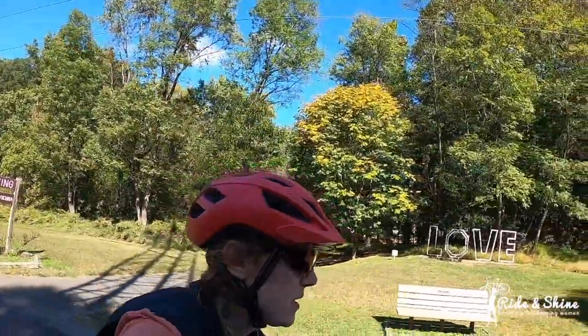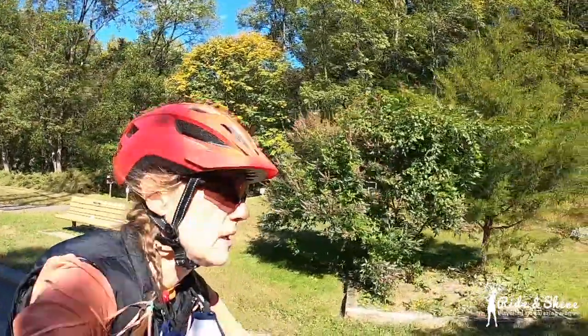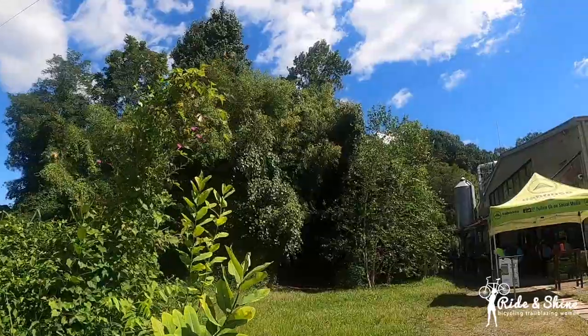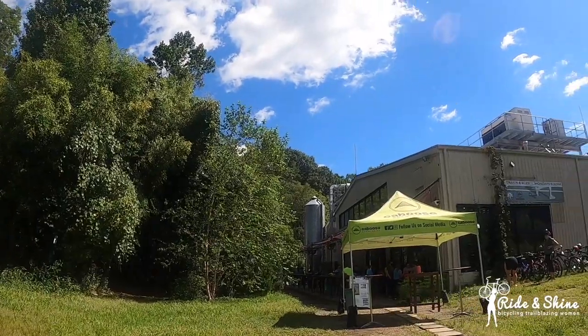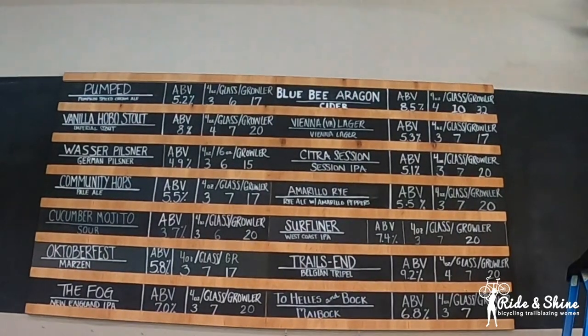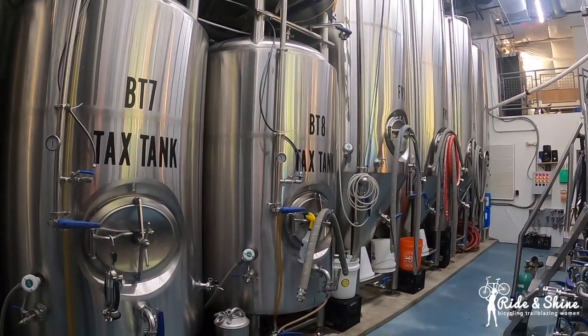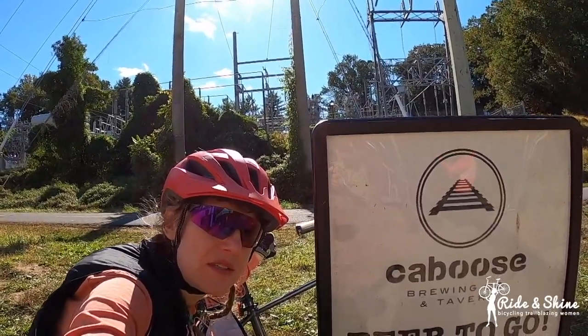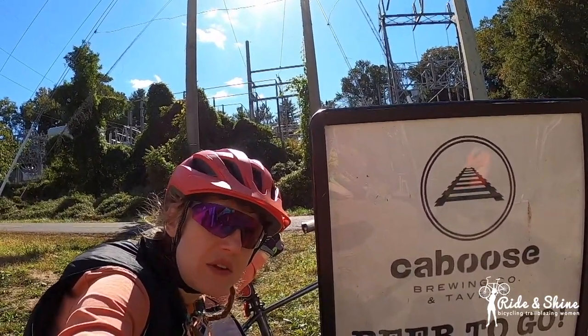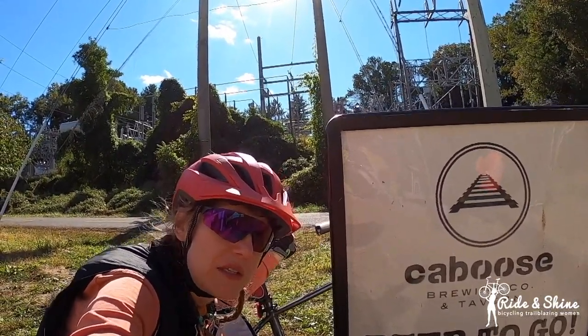Town of Vienna for our next stop, the Caboose Brewing Company. All right, we've made it to the Caboose. Woohoo! It's pretty amazing for this trip that we've taken from Herndon all the way to Vienna that there are three breweries to choose from.